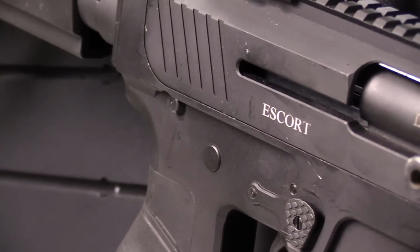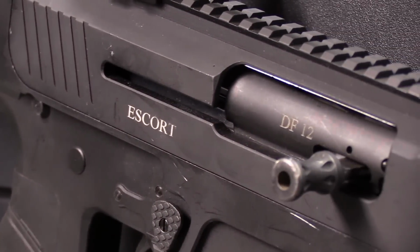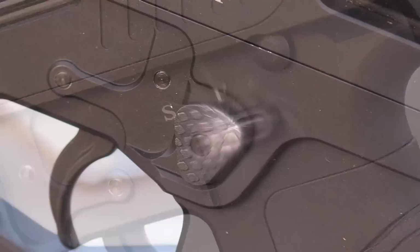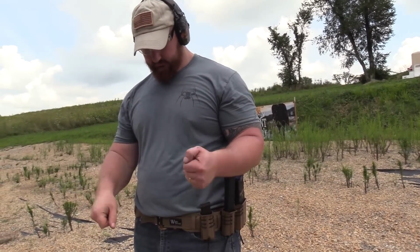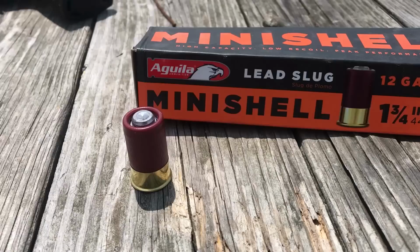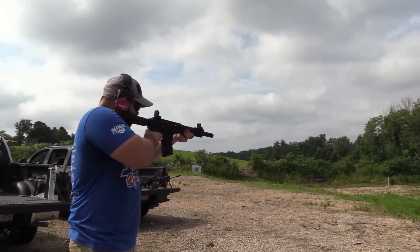The DF12 is Hatsan's gas-operated semi-automatic shotgun entry into their Escort line of Turkish shotguns. This one is designed to mimic some of the features we're used to seeing in AR-style rifles. The DF12 is set up to take up to 3-inch shells, but fair warning, the mini shells don't play nice, as you would expect with just about any semi-automatic shotgun.